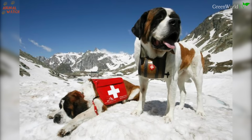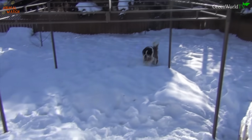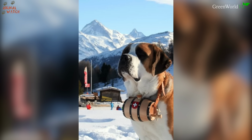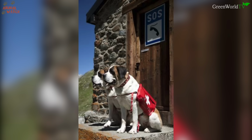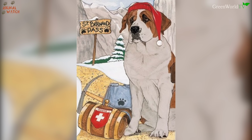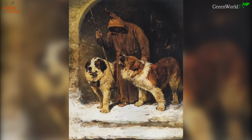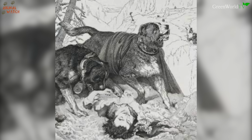Famous for carrying a small brandy barrel underneath their chin, the St Bernard is a breed of very large working dog from the Western Alps in Italy and Switzerland. They were originally bred for rescue by the Hospice of the Great St Bernard Pass on the Italian-Swiss border. The hospice, built by and named after Italian monk Bernard of Menthon, acquired its first dogs between 1660 and 1670.